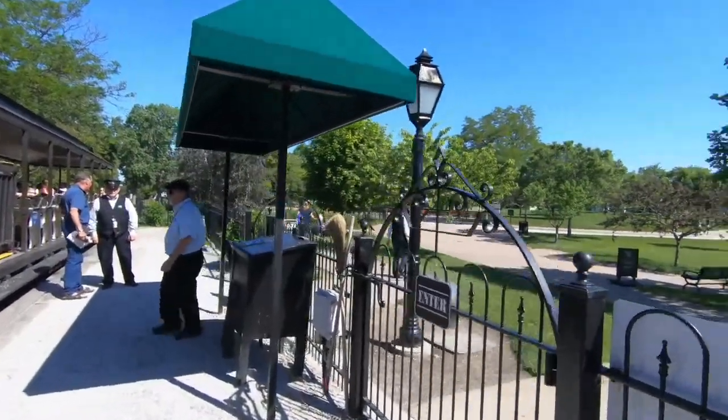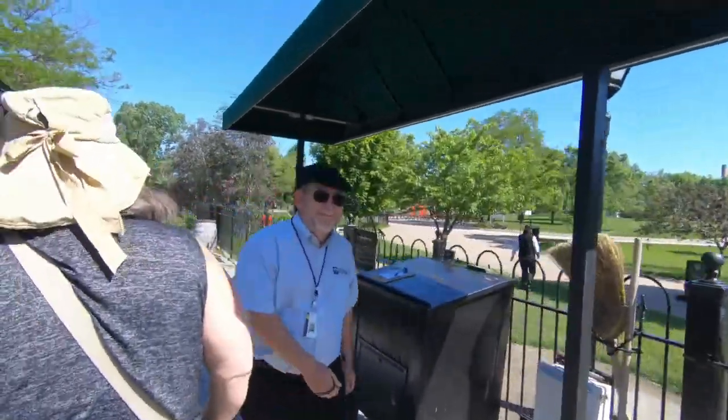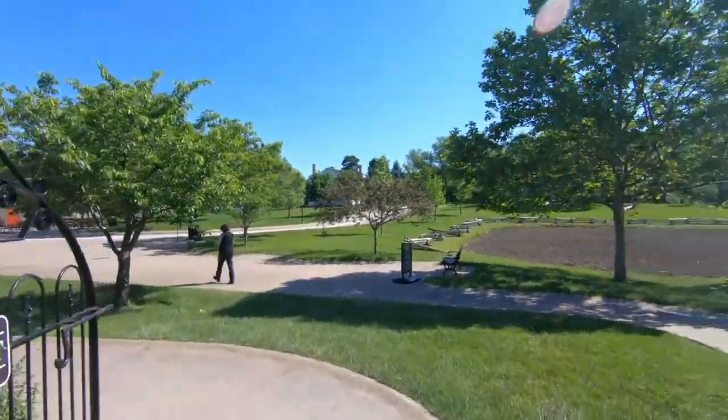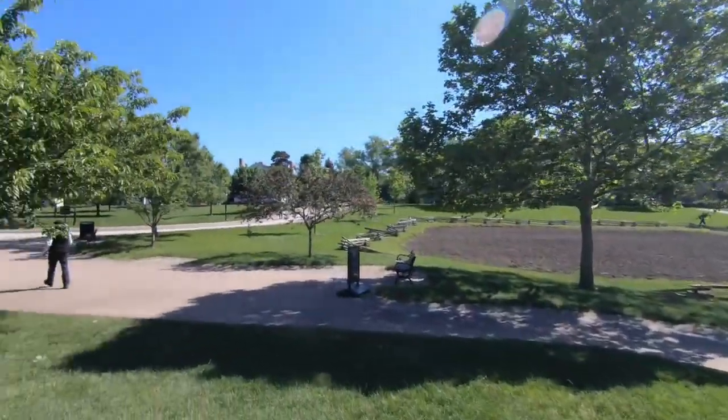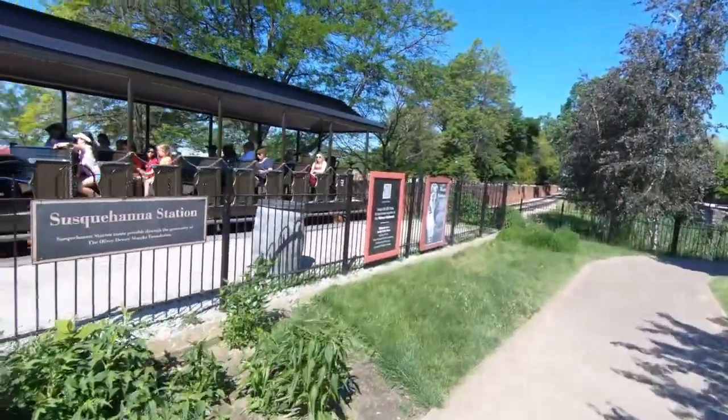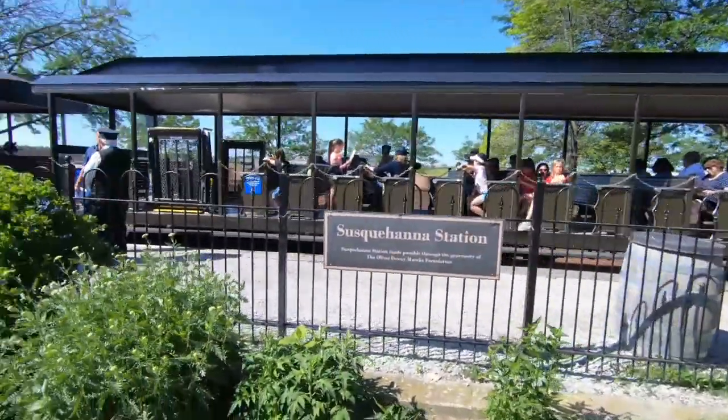We just exited the train at the porches area of Greenfield Village. This is called the Susquehanna Station.